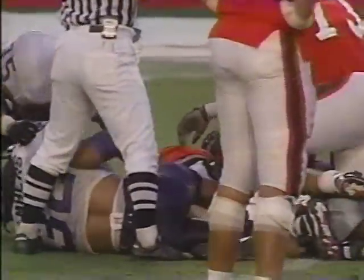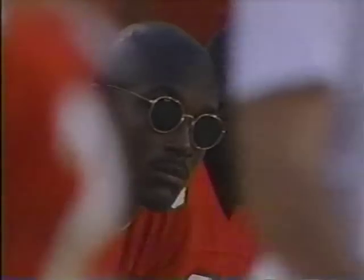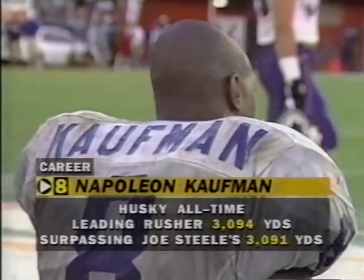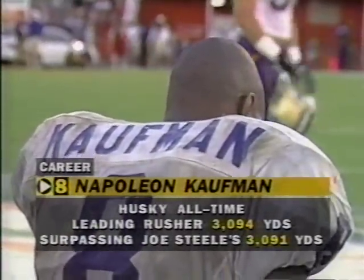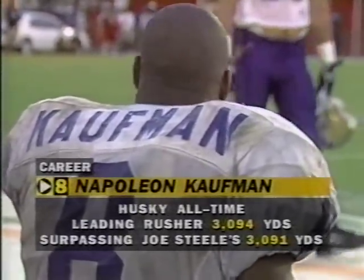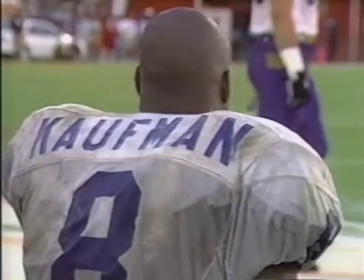And it is fourth down. And wasn't that symbolic of how things have gone here for the Canes this afternoon? And here's the all-time leading rusher. The history of Washington includes some pretty good running backs. You bet. Joe Steele among them. Hugh McElhaney. My vintage. My era.